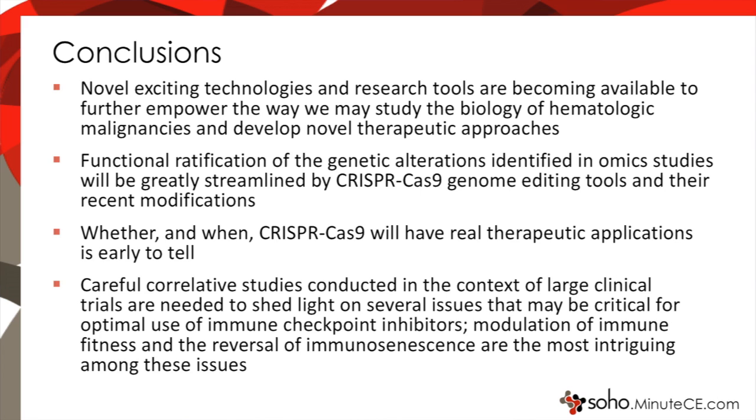In conclusion, novel exciting technologies and research tools are becoming available to further empower the way we may study the biology of hematologic malignancies and develop novel therapeutic approaches. Functional validation of the genetic alterations identified in omics studies will be greatly streamlined by CRISPR-Cas9 genome editing tools and their recent modifications. Whether and when CRISPR-Cas9 will have real therapeutic applications is early to tell. We are still at the dawn of the use of immune checkpoint inhibitors in leukemia. Careful correlative studies conducted in the context of large clinical trials are needed to shed light on several issues that may be critical for optimal use of immune checkpoint inhibitors. And modulation of immune fitness and the reversal of immune senescence are the most intriguing among these issues.